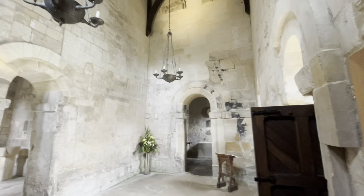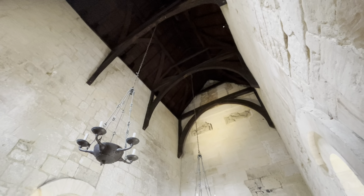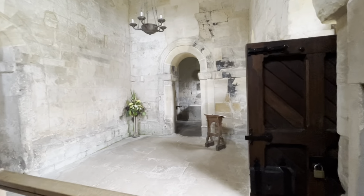So if you are into the Anglo-Saxon period, it could be fun to look more at this structure and the theories behind its actual construction date and history. I feel really lucky that I randomly found it.